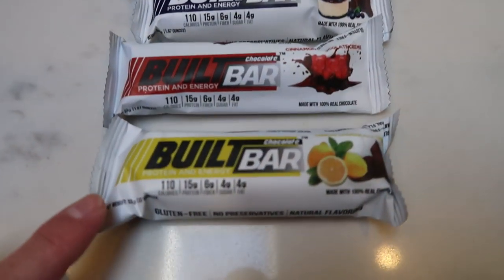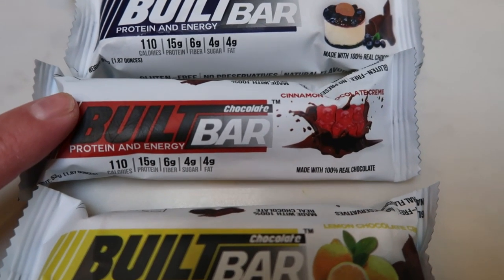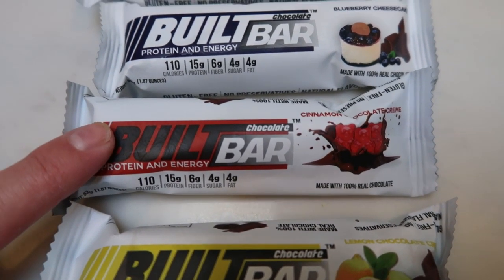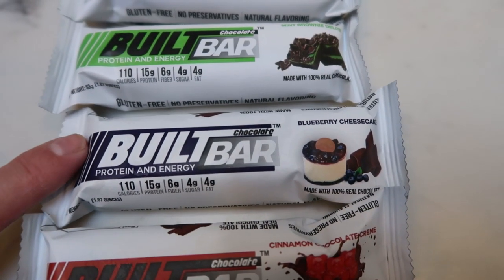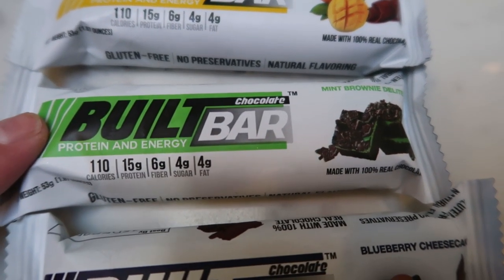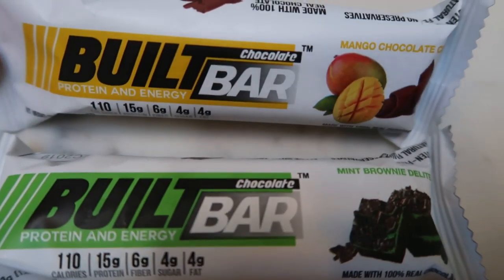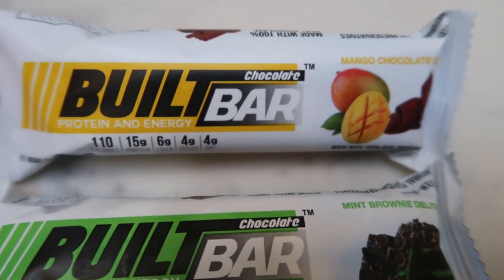And then of course, for my morning snack, which I have every day, I'm gonna have a Built Bar. So this week I am packing a lemon cinnamon. The cinnamon bear is no longer available. I really like this flavor, but it was pretty controversial. Some of you like it, some of you don't. The blueberry cheesecake, I think you can still order this one. The mint brownie delight, which is literally my fave. And then I really like this one. This is the new flavor, the mango chocolate cream. This one is extremely good as well.